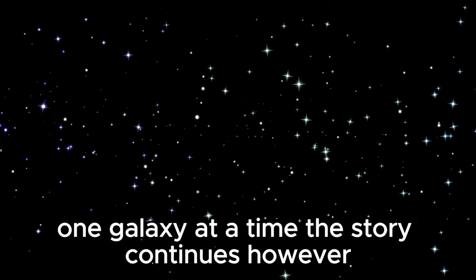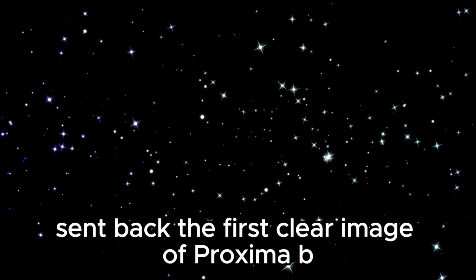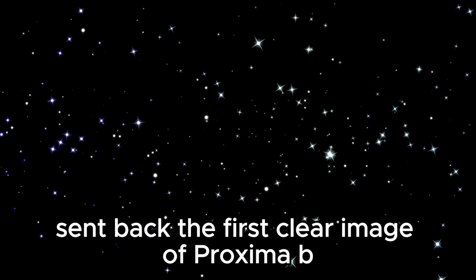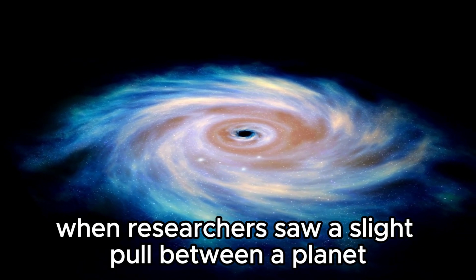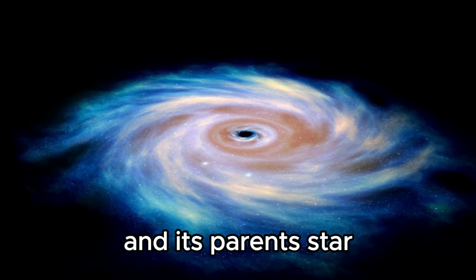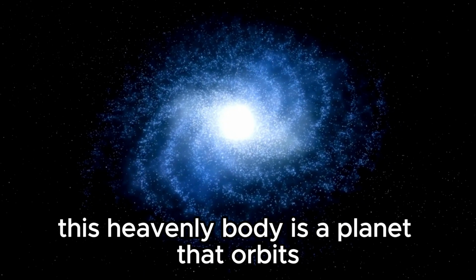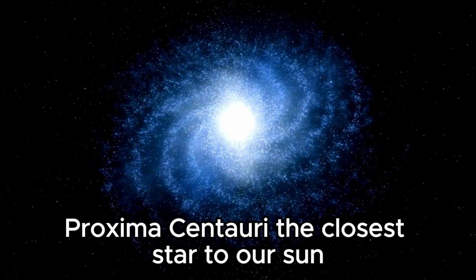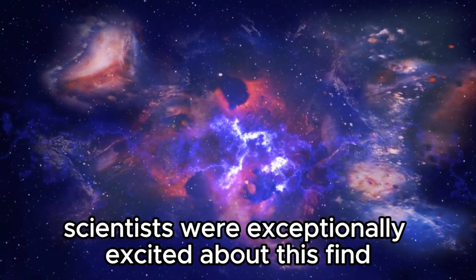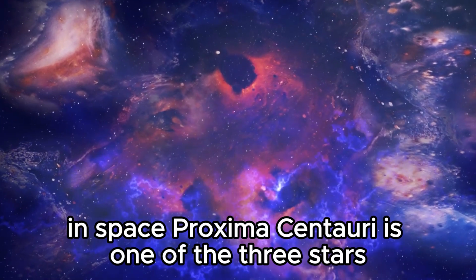The story continues, however. A few weeks ago, the James Webb Telescope sent back the first clear image of Proxima b. This discovery dates back to 2013 when researchers saw a slight pull between a planet and its parent star, which they named Proxima b. This heavenly body is a planet that orbits Proxima Centauri, the closest star to our Sun. Scientists were exceptionally excited about this find because it resembled finding another companion in space.